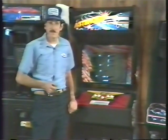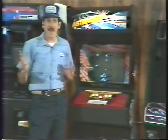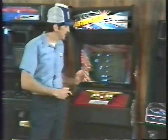What if your problem was this? Well, here again we have an X problem, don't we? We're missing half the screen, and in this case we're missing the right half of the screen. So we definitely know it's still an X problem.